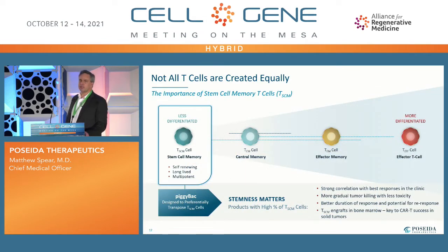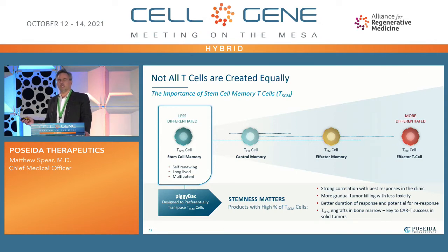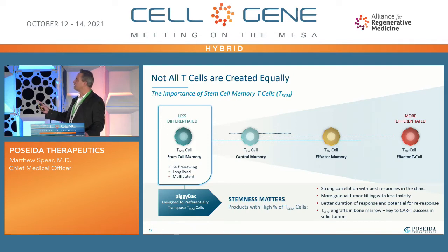I've spoken a bit about TSCM, or T stem cell memory. So why is that important? So these are the stem cells for T cells. So when you are vaccinated or exposed to a pathogen, these are the cells that remain in your body for decades afterwards and remember that antigen, so that when exposed to it again, they differentiate into the effector cells on the right-hand side that then do the killing.